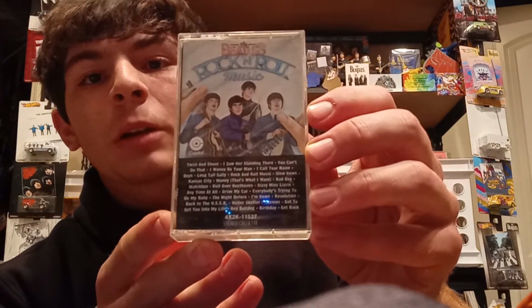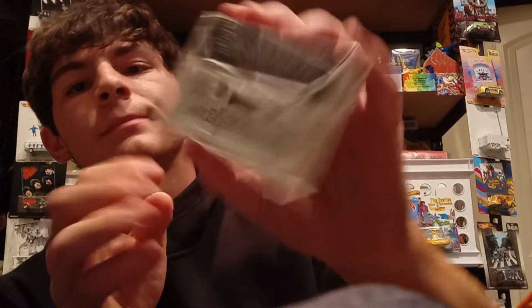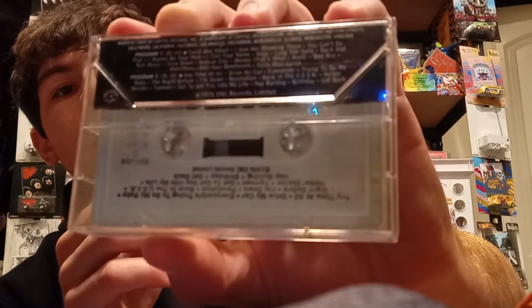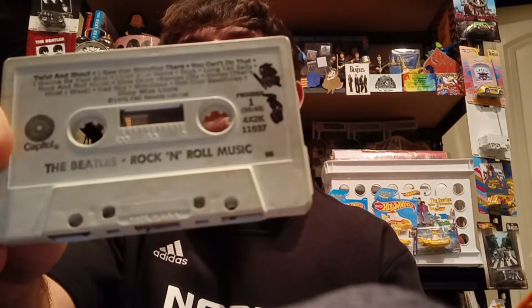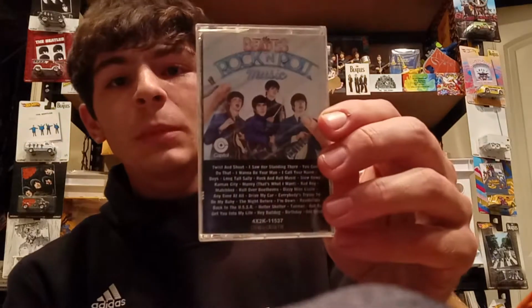So we got Beatles Rock and Roll Music on cassette, a 1976 release, and the actual cassette itself looks like it's been played a good bit. I'm not really too familiar with all the different cassette colors and release dates and all that kind of stuff, and I doubt all the tracks from the Rock and Roll Music album are on here, but I thought it was kind of neat, so I decided to pick it up.